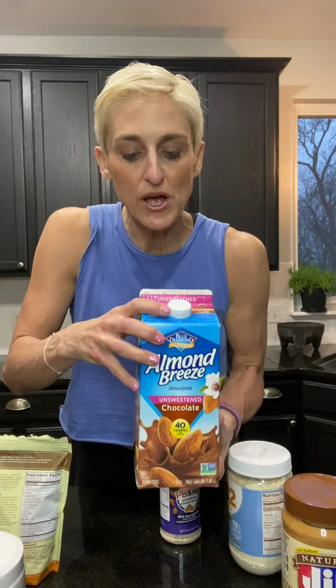This is what my husband uses. I try to get the unsweetened. Of course, he would like the sweetened, but that's not what's happening here. So this is what we use at home. Jenna uses something similar to it. She uses her chocolate vegan, and she uses Trader Joe's almond butter.